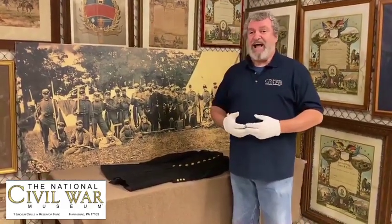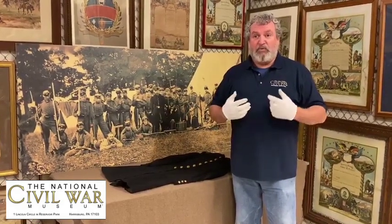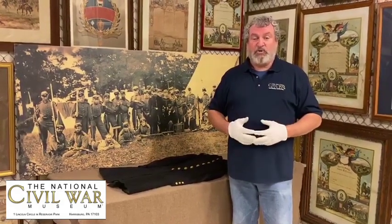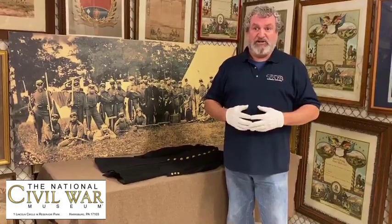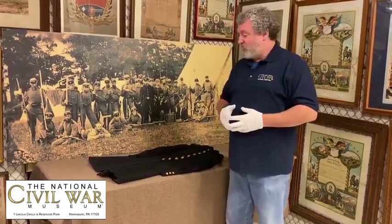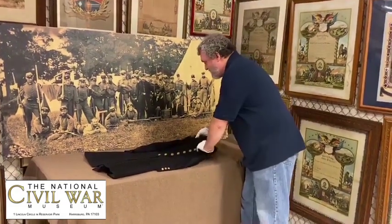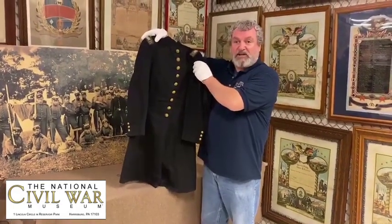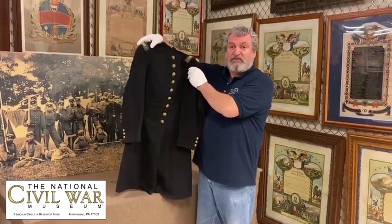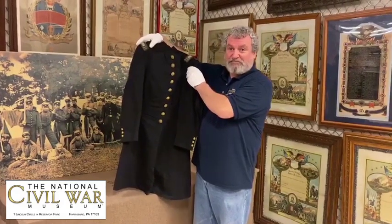He and his troops weren't actively engaged during the battle at Gettysburg, but they were instrumental in making sure that the city was protected for that very near Confederate invasion of Harrisburg. So a very nice coat, a high quality coat, worn by a captain who was definitely what would be considered famous during the Civil War.